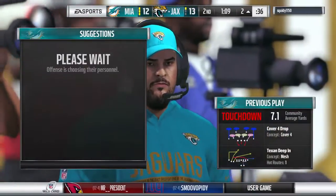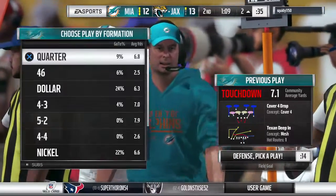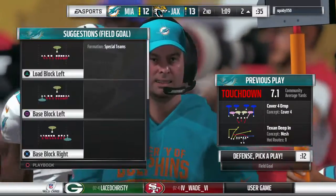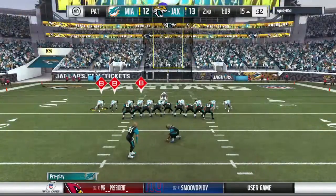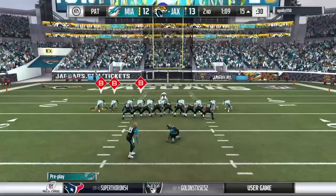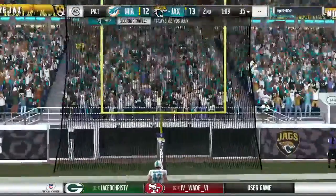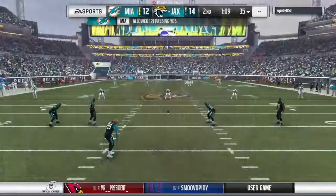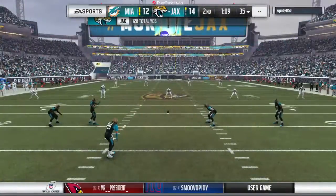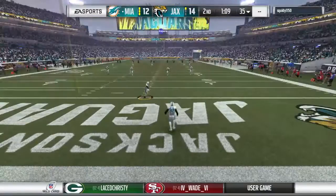Jaguar touchdown. Allen Robinson with his 2nd touchdown here in this first half. And the Jaguars have retaken the lead. And the lead is now 2. And after the touchdown, here's Myers to boot it away.